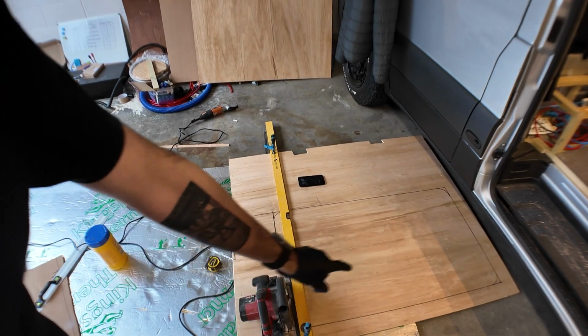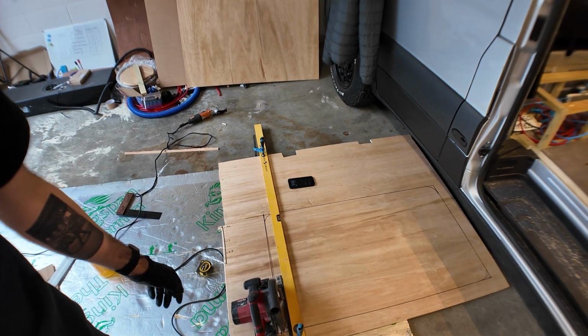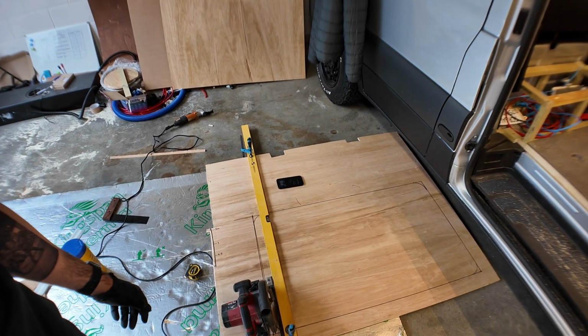I've measured and put the edge in for the window. I'm going to cut it out now and hopefully my measurements have been right.